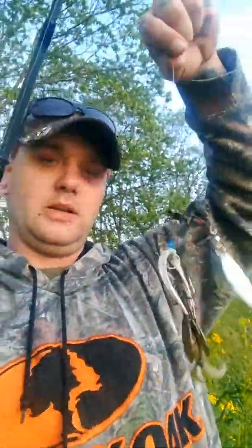I caught him on, of course, the same old spinning rig with that little soft plastic on it. So I'm going to do a couple more casts, see what I might be able to catch for bass, and then I'm about to switch over and start doing some catfish and see what the bite is like out here for catfish.